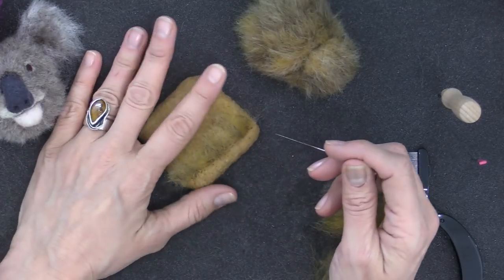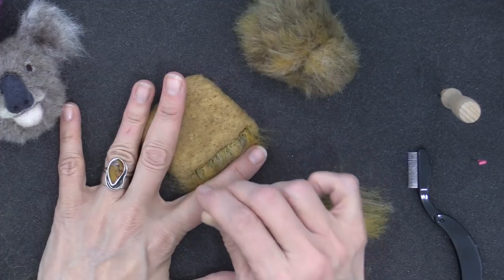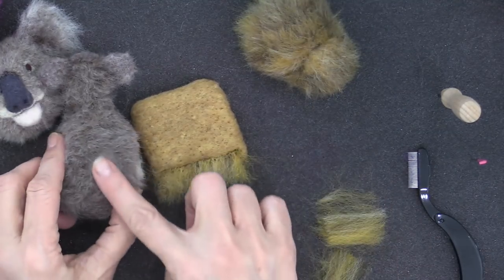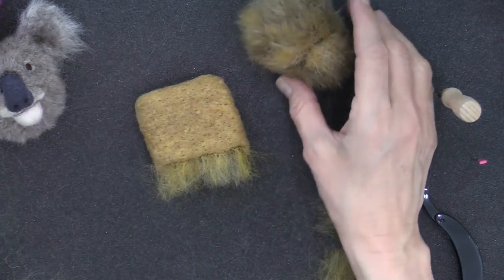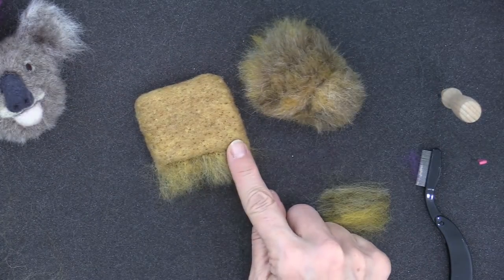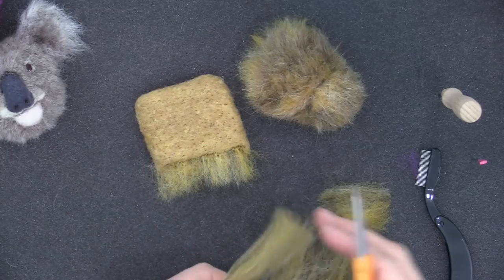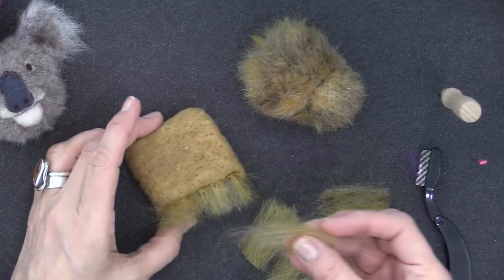And then I'm going to fold it back and I'm going to poke right along that length. Now, if you want this to be very, very dense, like on this guy, then we'll leave almost no space between the rows. But if you want it to be a little more loose or a little more fluffy, you can leave a small space between the two rows. That space is about maybe the thickness of a pencil. Play with it. You can make that bigger or smaller as you wish.